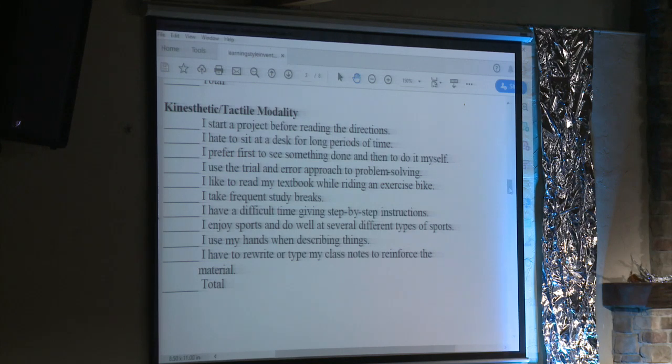I use my hands when describing things. And again, I use my hands when describing things. I have to rewrite or type my class notes to reinforce the material. And again, I have to rewrite or type my class notes to reinforce the material. Go ahead and add your scores up.